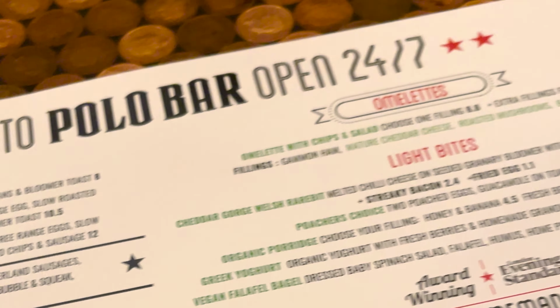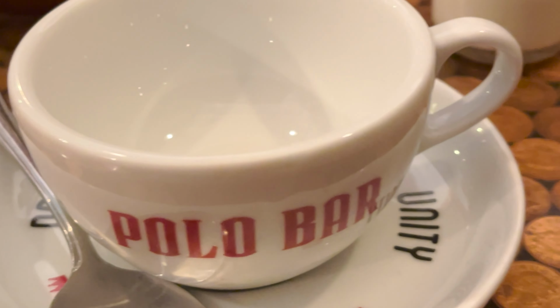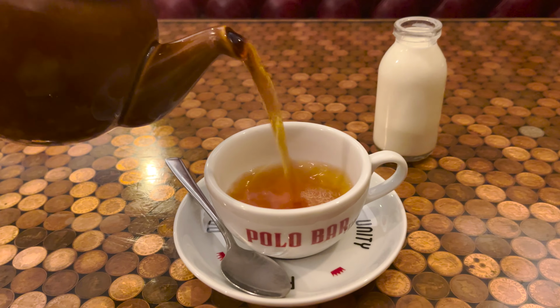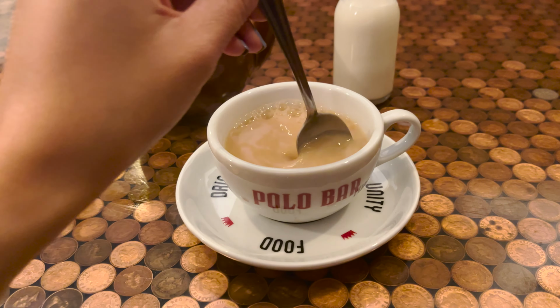I mean, what's a trip to London without enjoying these iconic treats, right? So I got myself a traditional black tea with some milk, and I am going to enjoy it until my breakfast comes out.